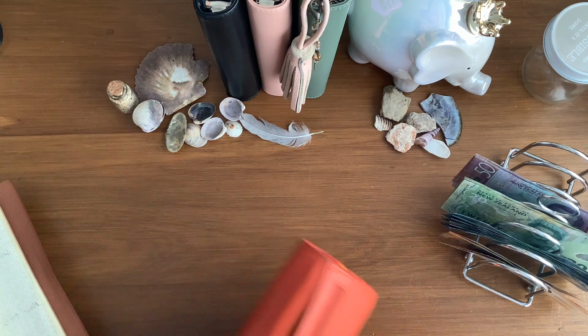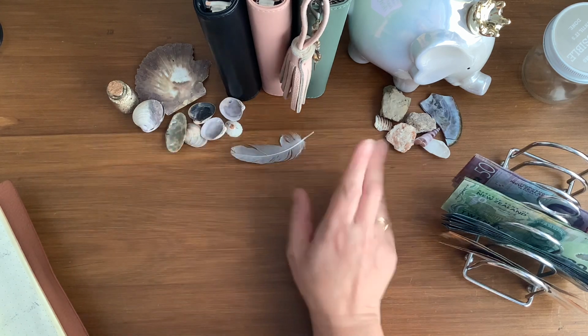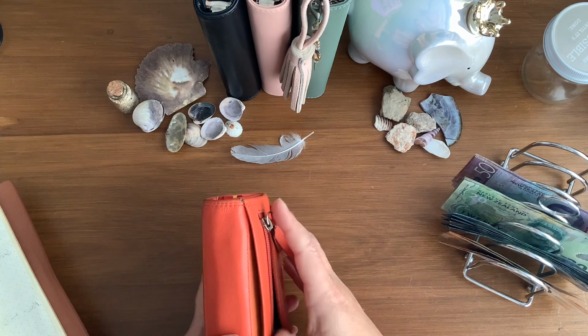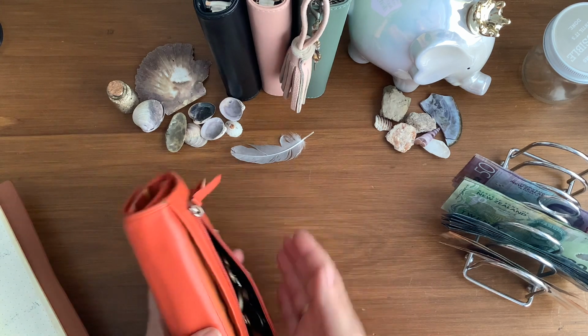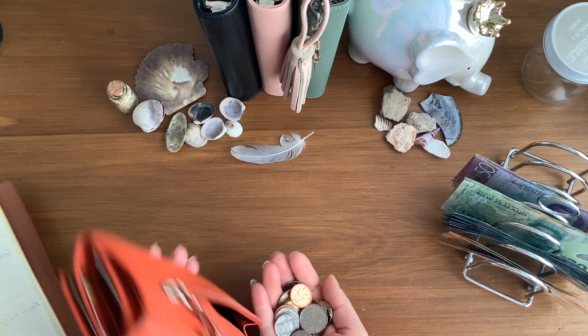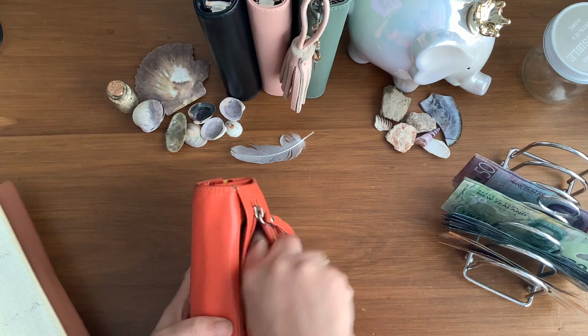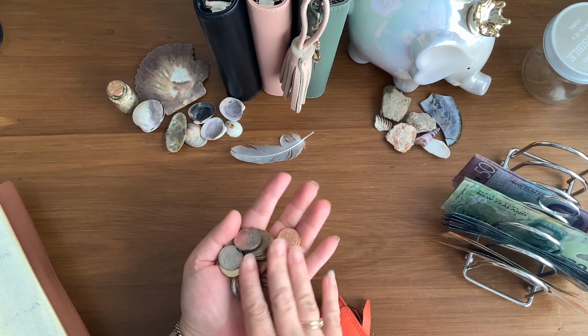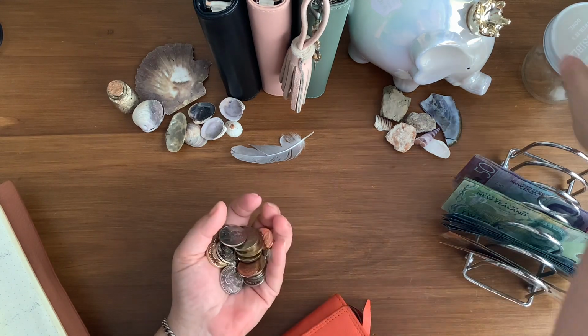Let's have a quick look. Oh, have you noticed my shells? These are some of the bits and pieces I collected while I was on the Abel Tasman tramp recently.